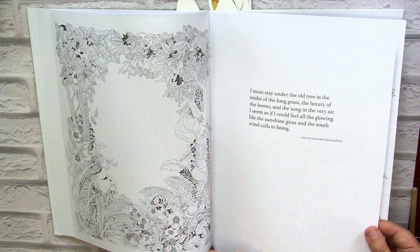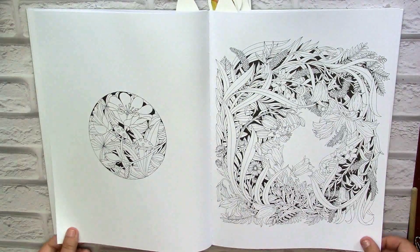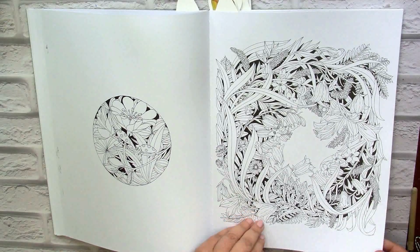Well, this one is also very complicated. Oh, this one is very lovely.